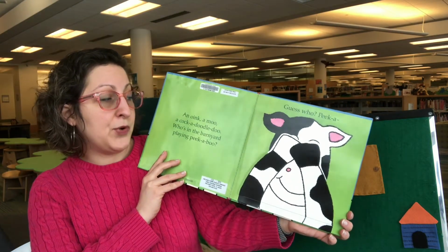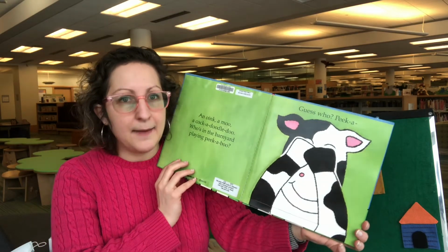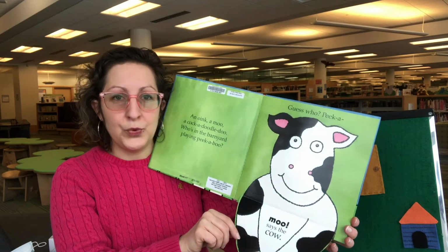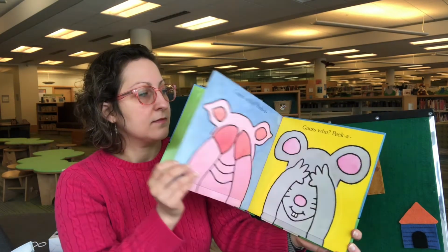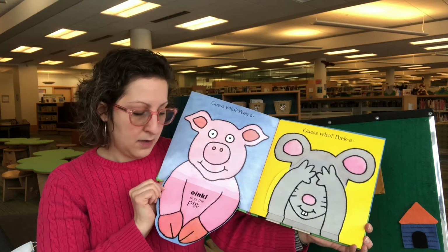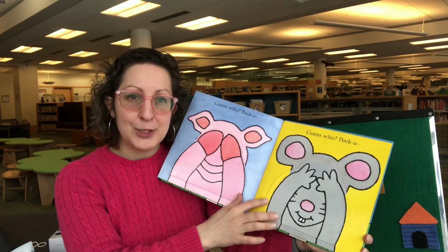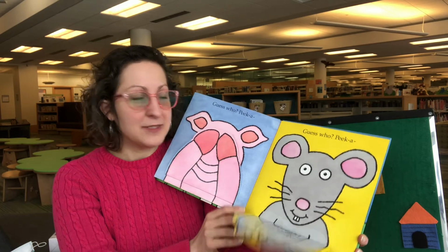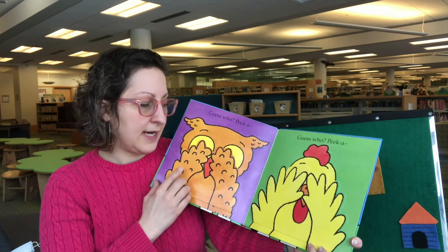An oink, a moo, a cock-a-doodle-doo. Who's in the barnyard playing peek-a-boo? Guess who? Peek-a-moo, says the cow. Guess who? Peek-a-oink, says the pig. Guess who? Peek-a-squeak, says the mouse. Guess who?